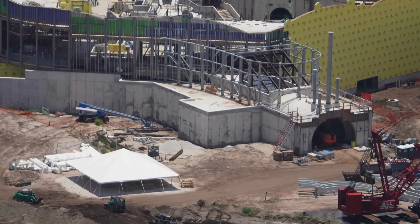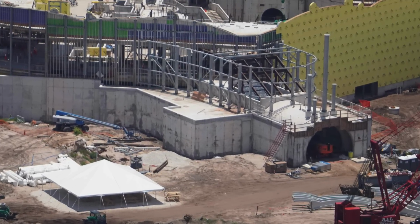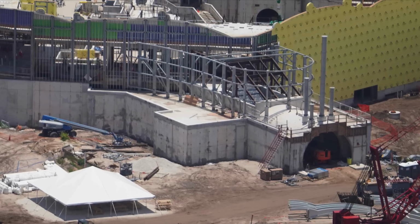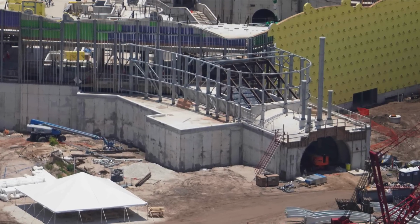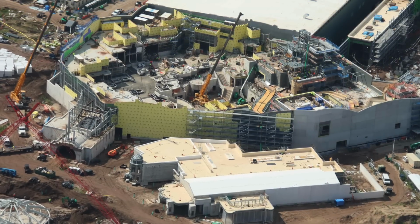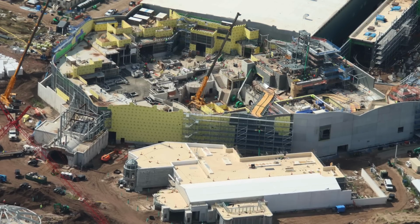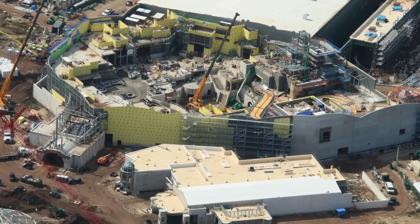Once completed, to enter Mushroom Kingdom, you are going to go through a green portal and up the escalators where you will come out of Princess Peach's castle. The buildings in the foreground are believed to be Nintendo-related cafe and shopping centers, available to guests if the land is at capacity or closed for a private event.